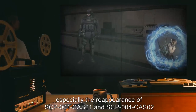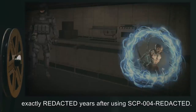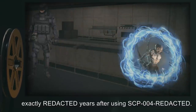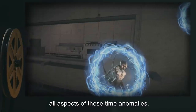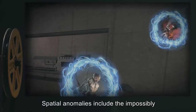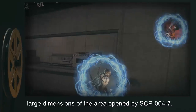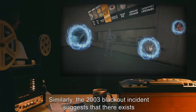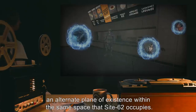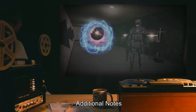SCP-004-CAS-01 and SCP-004-CAS-02 exactly years after using SCP-004-1. Has been assigned to investigate all aspects of these time anomalies. Spatial anomalies include the impossibly large dimensions of the area opened by SCP-004-7. Similarly, the 2003 blackout incident suggests that there exists an alternate plane of existence within the same space that Site 62 occupies.